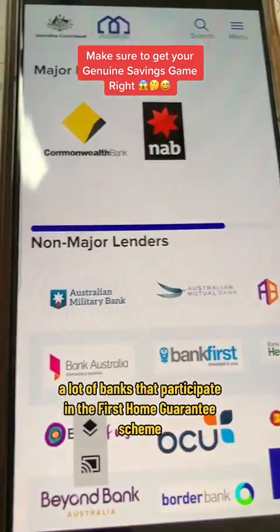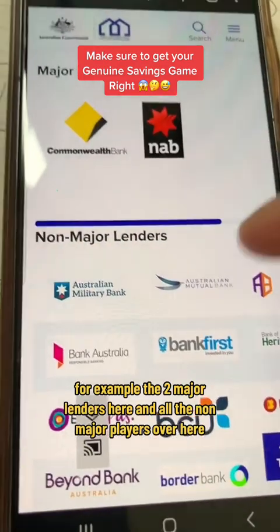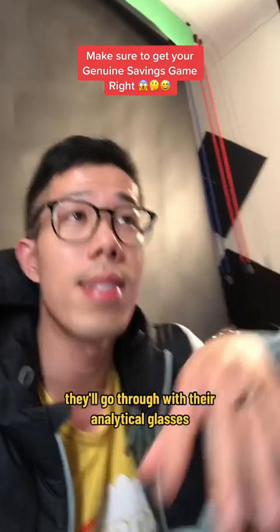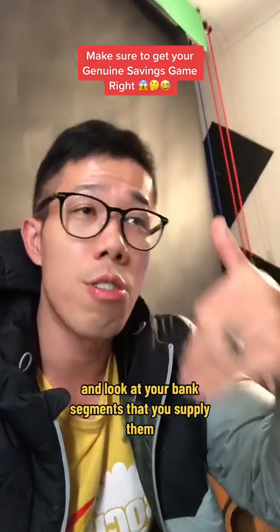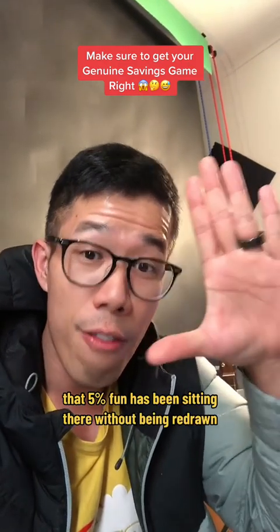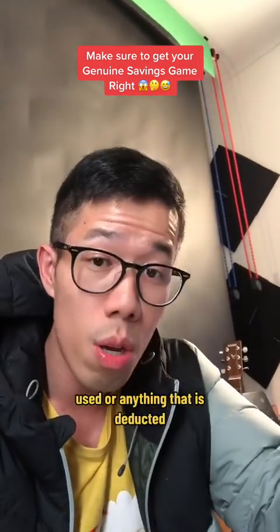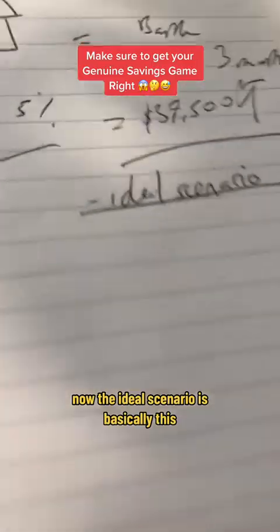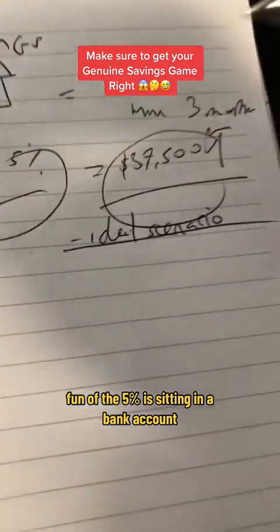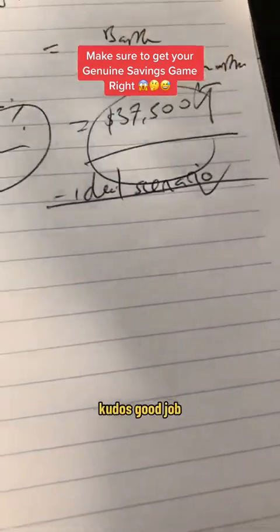Now, a lot of banks that participate in the First Home Guarantee Scheme, for example the two major lenders and all the non-major players, will go through with their analytical glasses and look at the bank statements you supply to show that in those 3 months, that 5% fund has been sitting there without being withdrawn, used, or anything deducted. The ideal scenario is that this 5% fund is sitting in a high interest savings bank account. Good on you, kudos, good job.